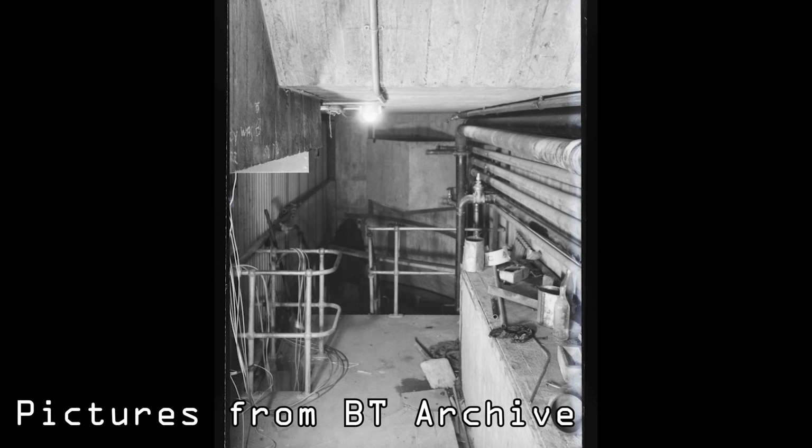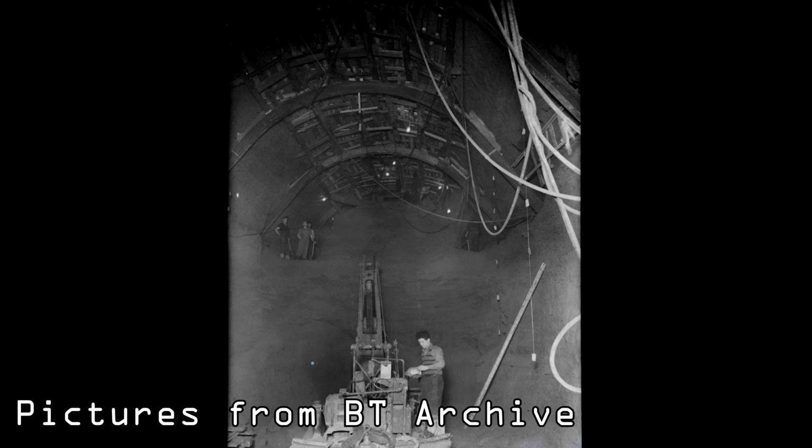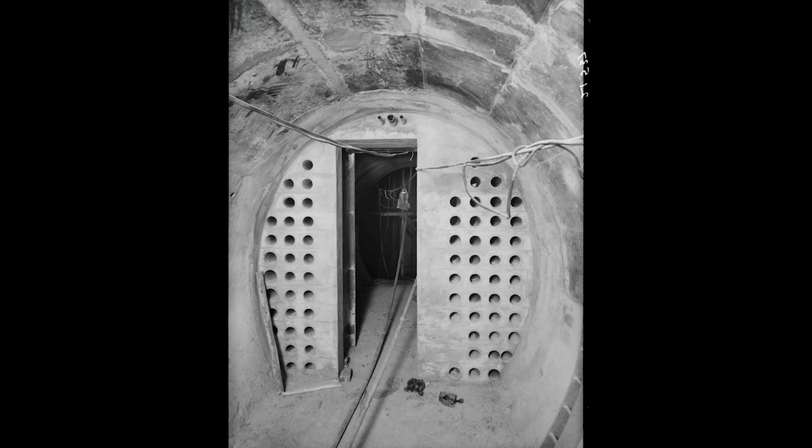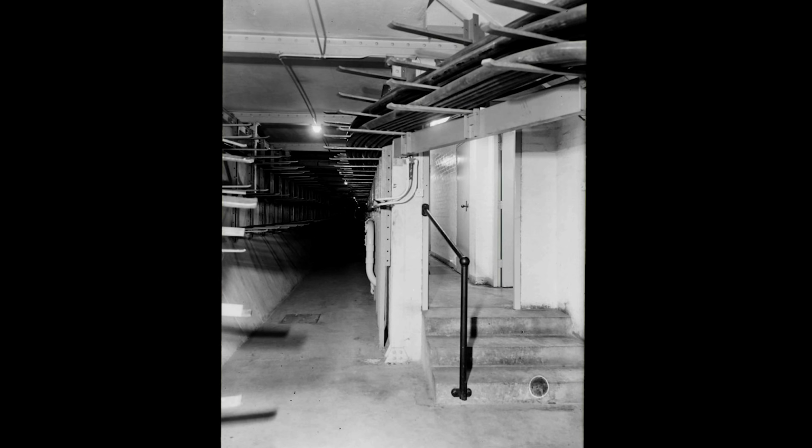Anchor Exchange was an underground hardened telephone exchange built in Birmingham, England. Construction commenced in 1953 under the guise of building an underground railway. It opened in September 1957 at a cost of $4 million. It was located nominally on Newhall Street. However, its network of tunnels extended from at least the Jewellery Quarter to Southside.